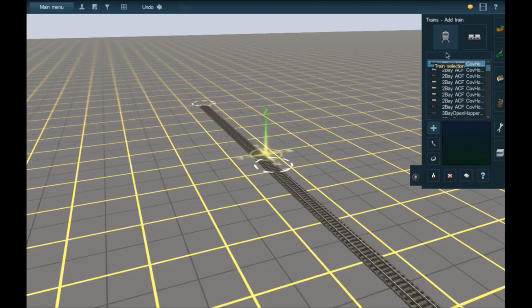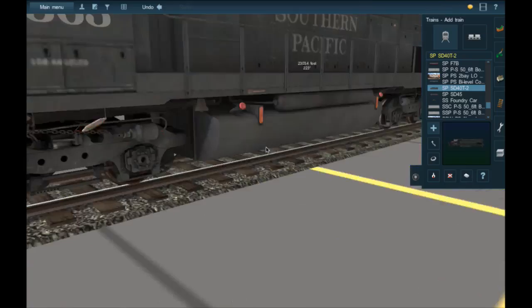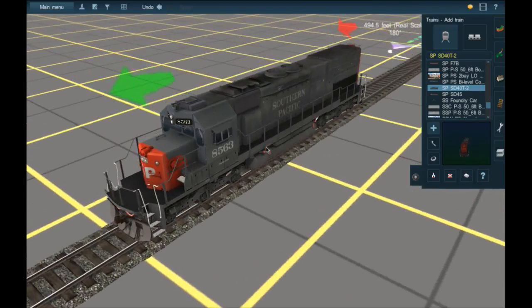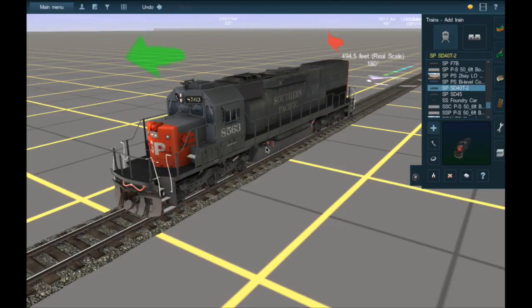SD40, actually I think it's the only one I have is right here. So pretty much we're using this bad boy. We have 6 of these engines. We bought 6 of these guys in replacement of the F7s.